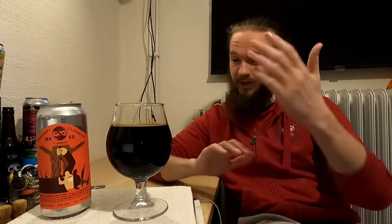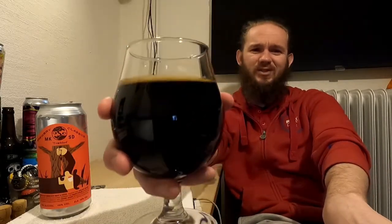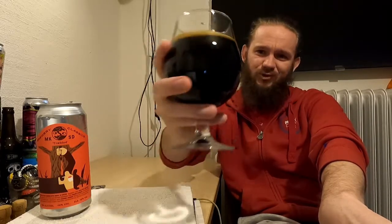So yeah, this one is the Traeblod, if I've not got the translation wrong, from Mikkeller, brewed at their San Diego brewery over in California. A 12% imperial coffee and maple syrup stout. This should be pretty damn awesome. Let's get stuck in. Slàinte, skål, cheers.